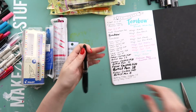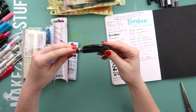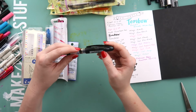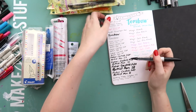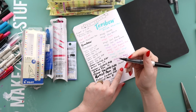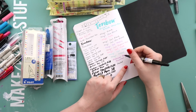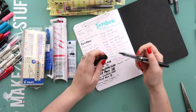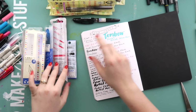I also picked up this one, which is Tradio. I definitely think I'm not pronouncing that right. Pentel Tradio Stylo. And this one writes quite nicely as well, but it's thicker. I don't know if this is actually a fountain pen. I don't think it is. This is just a nice juicy pen. This is very dark, which I like. I like when I write with black pen for it to be very black.